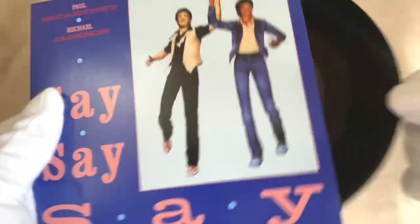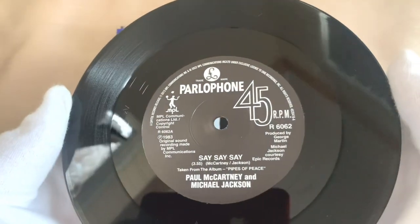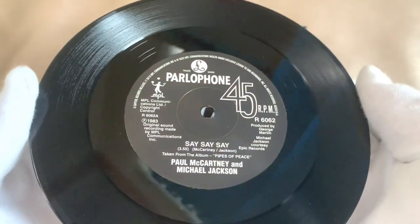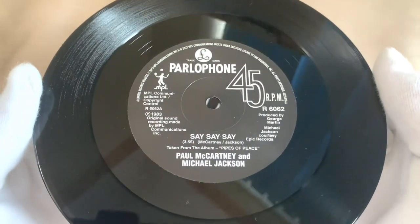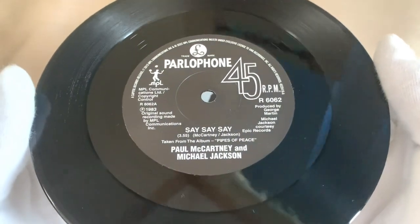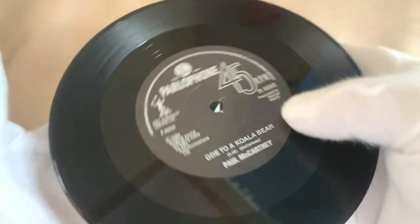Let's take a look at the disc then. Slightly different, slightly whiter label this one. Got the MPL juggler there with the details, 1983. Original sound recordings made by MPL. With on the right there, you've got the catalogue number and produced by George Martin, with Michael Jackson courtesy from Epic Records, with Say Say Say written by Paul and Michael Jackson, and from the album Pipes of Peace, Paul McCartney and Michael Jackson there at the bottom.